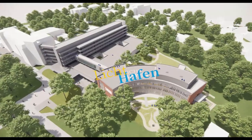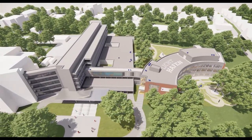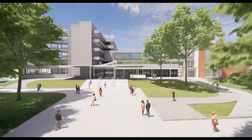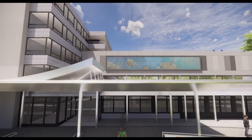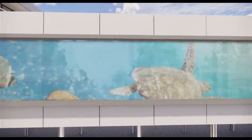On the roof of the Children's Palliative Care Centre, a vision becomes reality. The Port of Light. Next to the main entrance of the University Child and Adolescent Hospital in Datteln, Germany, we can reach the new floor via a staircase, an elevator, or this connecting bridge.